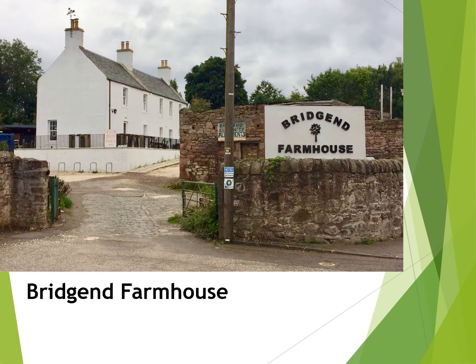Bridgend Farmhouse for a long time was at the heart of the local community. It's also a gateway to Craigmillar Castle Park, and sitting on the outskirts of the city, it's just 15 minutes from Princes Street.